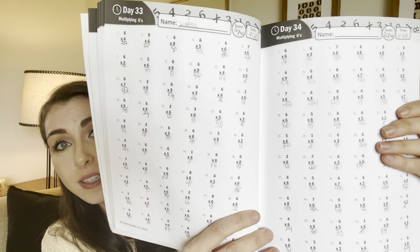So this is 100 Days of Time Tests. I just got this on Amazon. If your child freezes up at the thought of being timed, like one of my children does, do not time them. Just give them the page, if you think they might need a little more help with their multiplication tables. It is about 60 problems. If that looks overwhelming to a child, cut it in half, or have them do every other day.